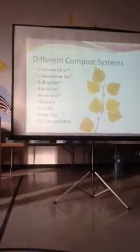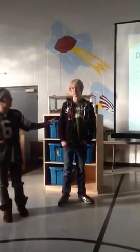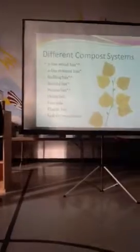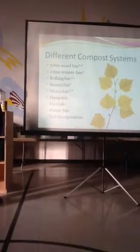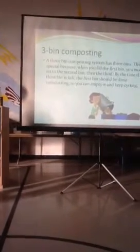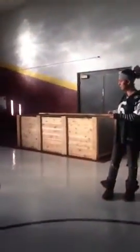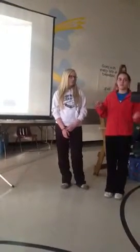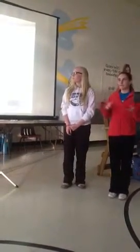There are many different types of composting systems, as you have learned from the two other groups, and some are listed here. The main ones that we did were the 3-bin, the rolling bin, and the worm bin. A 3-bin composting system has 3 bins. This is special because when you fill the first bin, you move it to the second bin when it's kind of broken down, but not fully there. And when it is fully broken down into compost, you move it into the third bin. That way you can separate it all and you're not having it on top of each other.